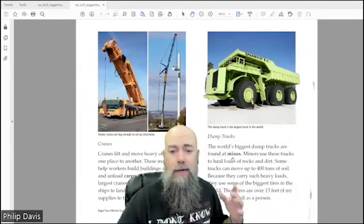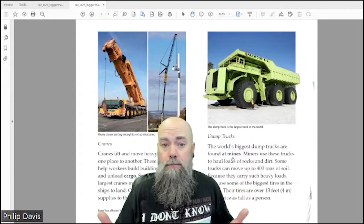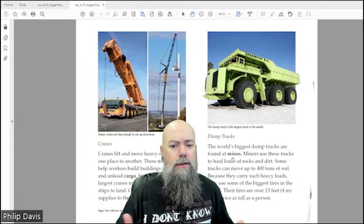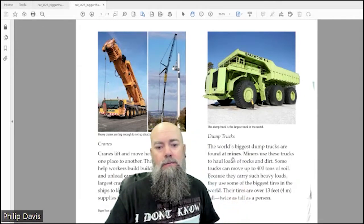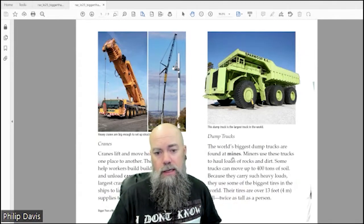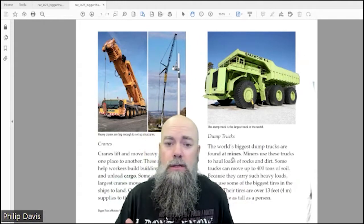Right here, we have a big dump truck. The world's biggest dump trucks are found at mines. And miners use these trucks to haul loads of loose rock and dirt. Some trucks can move up to 400 tons of soil. That is a lot. Because they carry such heavy loads, they use some of the biggest tires in the world. And the tires are over 13 feet tall, twice as tall as a person.